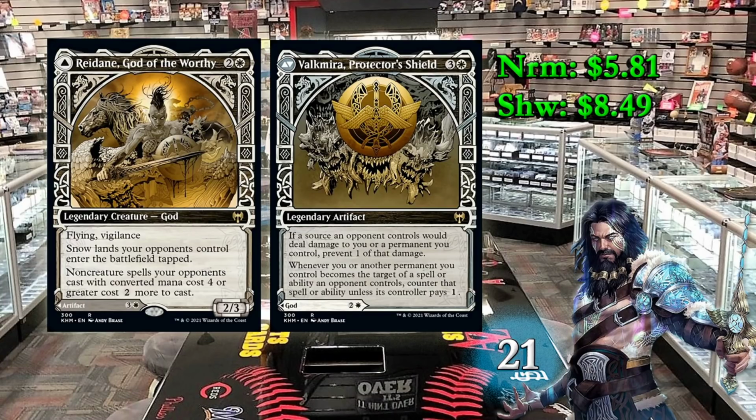This is one card. I'm not sure what to make of it yet. Flying, Vigilance, Snow lands your opponent controls enter the battlefield tapped. So, I mean, already that's kind of situational. Non-creature spells your opponent casts with converted mana cost 4 or greater cost 2 more to cast. Yeah, I mean, it's a fun card.